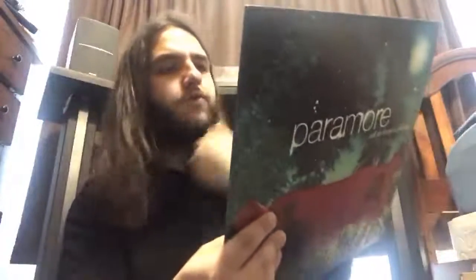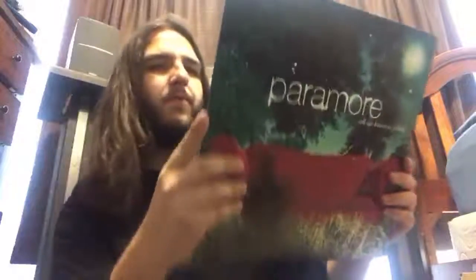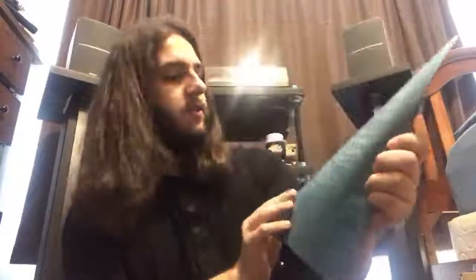This, of course, features the tracks All We Know, Pressure, and Emergency. A great piece of mid-2000s, I guess you can call it emo, pop punk, sort of. Really, really fun album, and it does come with a really cool insert with the guys there in the band, and some lyrics here as well.